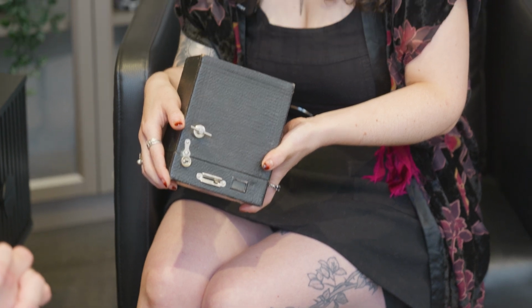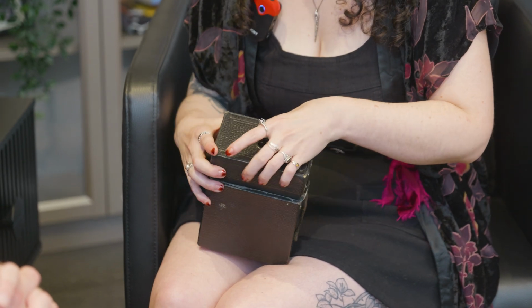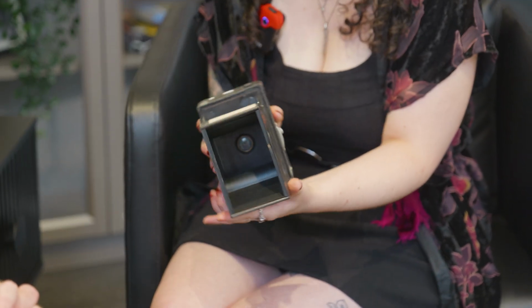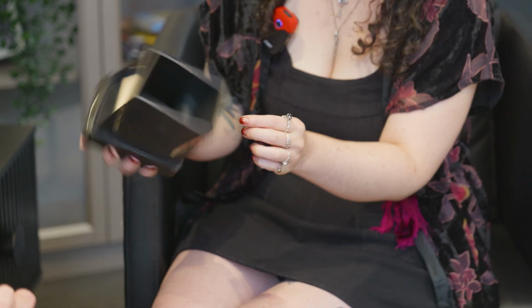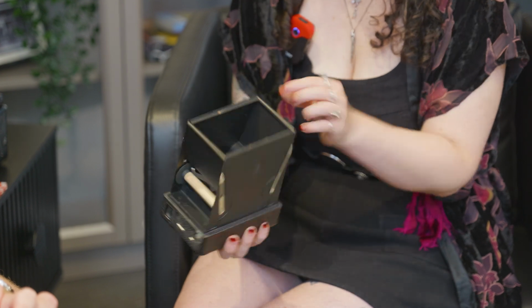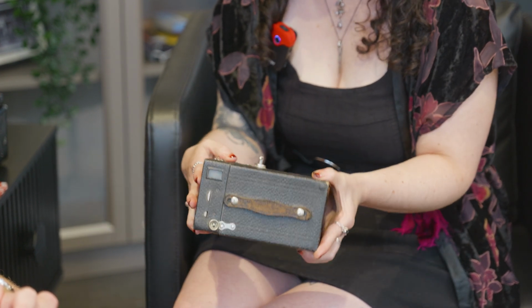So you would open it and load your film. I'm pretty sure this one uses an older type of film, but there are some Brownie cameras that actually use 120 film, which is still manufactured and developed today. This one uses, I believe, 116, so it has a larger spool. So you would put your film over here, latch it onto this side, and wind it with the knob on the side. Once you put your film in, you would insert it back, and you were ready to go.